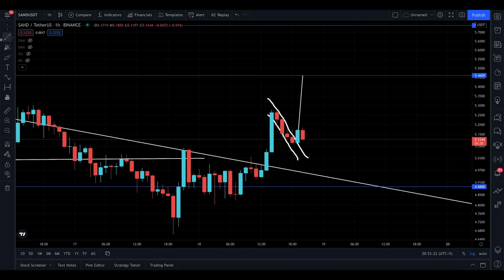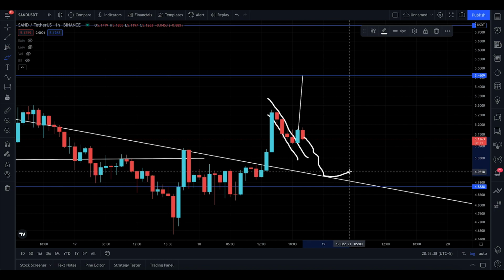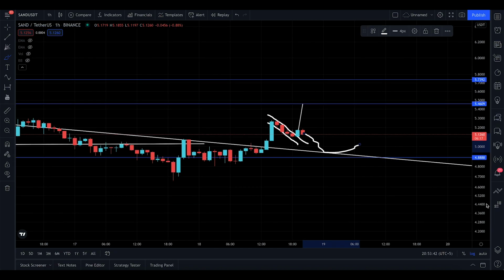I'm going to leave it like this, but personally, don't get too excited, because what I want to see for Sand right now is that it comes down here to 4.9386. I might start giving a signal for this one at 4.9386, if it actually respects this trend line, and I'm going to show you.